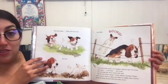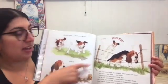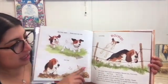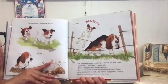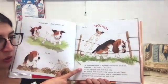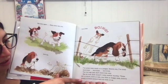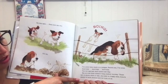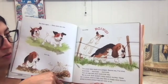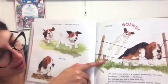But then again, Susie sure can run and dig and jump. Look at that. Boing! I've never been much of a jumper. Believe me, I've tried and tried. The old legs just don't work that way. But all that stuff doesn't really matter anyway. Because tall or short, slow or fast, tiny ears or floppy ears, there's plenty of work around here for both of us. Do you see their little chipmunk pal?